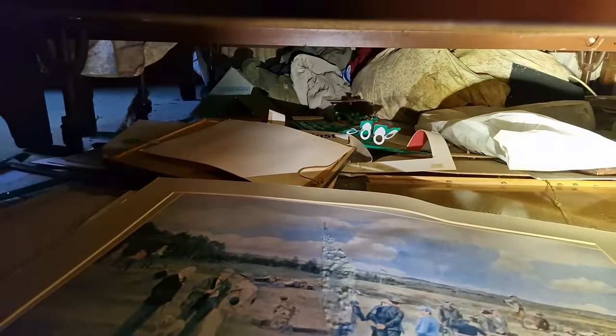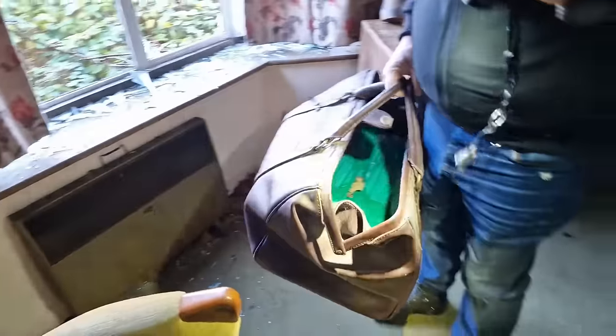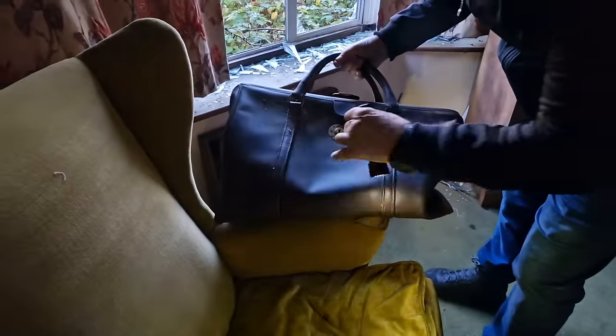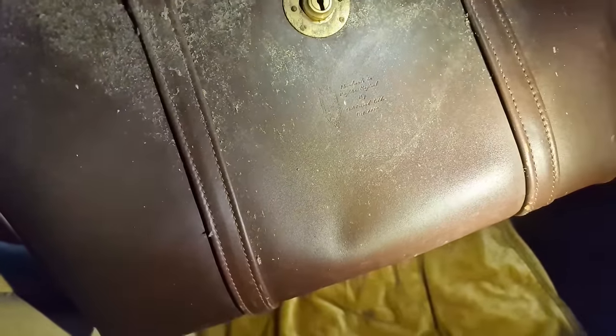There's quite a bit under the bed, to be fair, mate. Commando gear. Loads under the bed. Shooting gear. That's what's in his bag. That's a doctor's bag, mate. That is too big, isn't it, really? Big old key. It's got a name there. Oh. Handmade by someone in England.